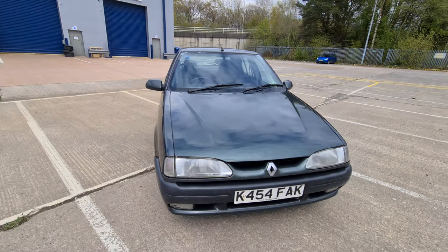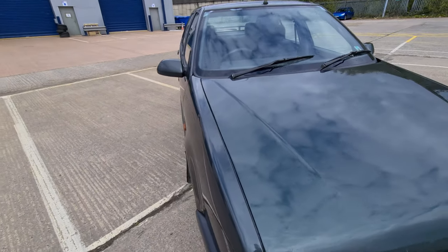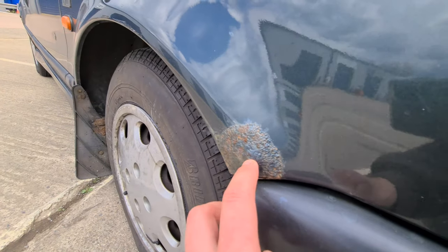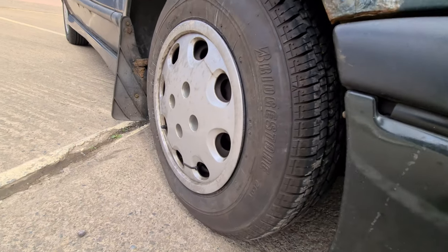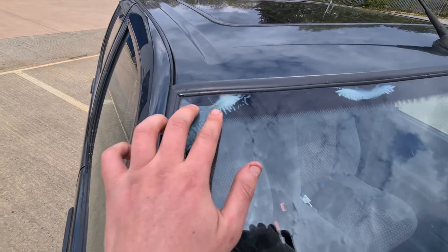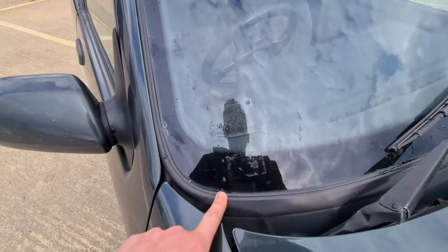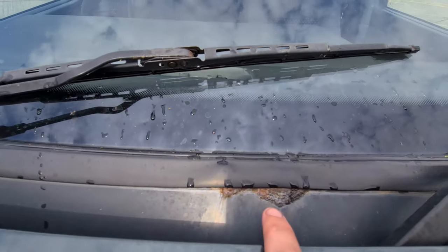Apart from that, the front bumper is fine. The bonnet's all straight, all in one shape. The wing has got a little bit of a dent there and some crustiness here, which I'm sure can be sorted out. Come up to the windscreen, a bit of a sorry state of affairs. I think it's starting to delaminate on the corners. It's got some chips, some cracks, and a little bit of rust coming through there.